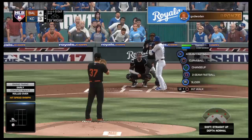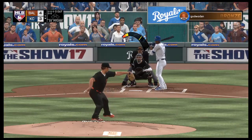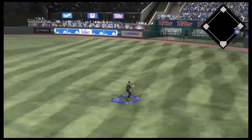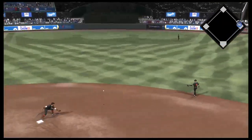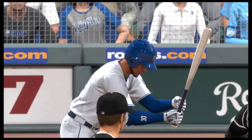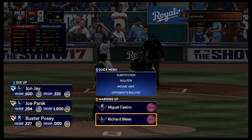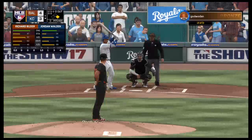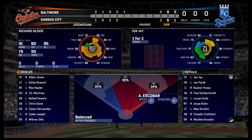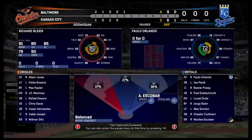Standing in, Alcides Escobar. He'll lead things off as we begin the home 5th. Line to the right side. And that falls in for a solid base hit, his 2nd of the night. With that, the Royals have their leadoff hitter aboard to start out the inning. In now is John Jay. He tripled earlier, making him 1 for 2 in the ball game. Richard Bleier is going to take over here in inning number 5, so it'll be a bullpen game from here on.